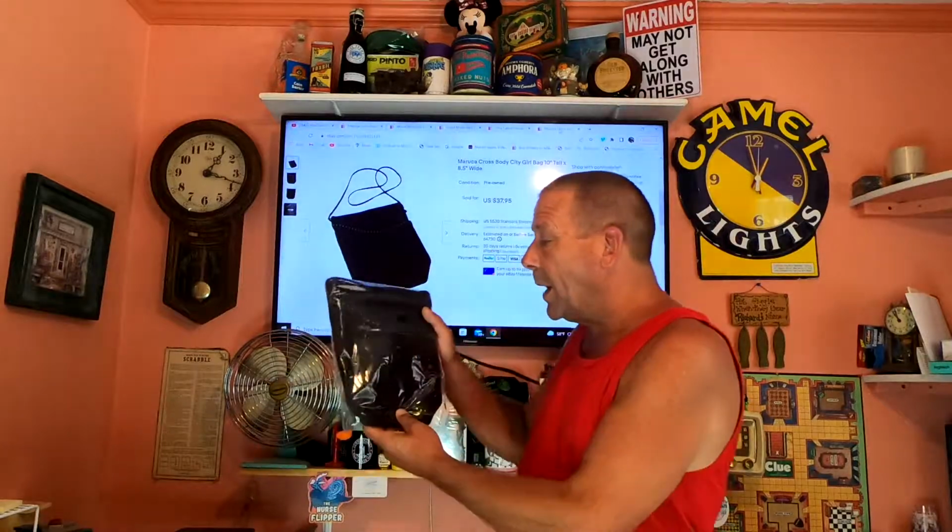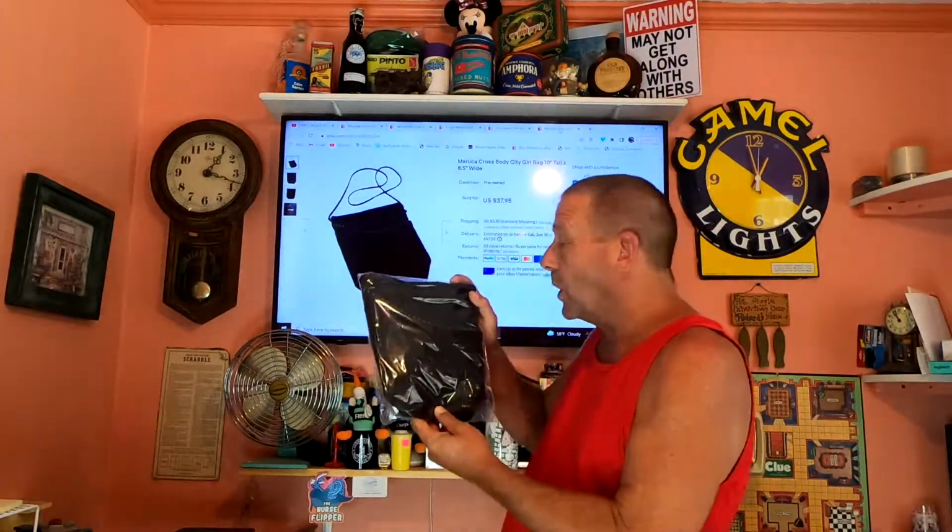This next item happens to be another thrift store item. This is the item as I just got ready to start the video, sale came in. Happens to be this Maruca crossbody girl bag. This I also picked up at my local thrift store. I'm only into this for $2. This sold for $34.16, and the buyer is paying $5.20 in shipping.